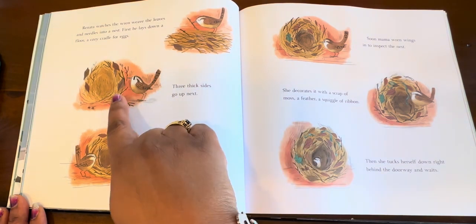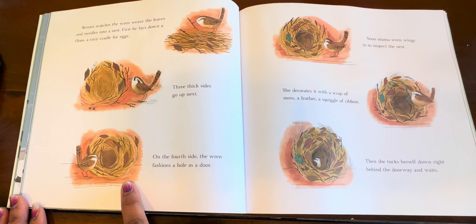So she's just basically watching him do all of the steps for making his nest.